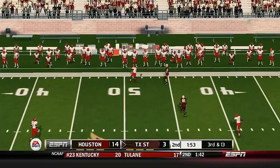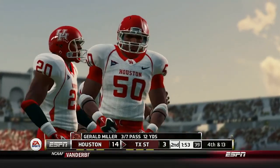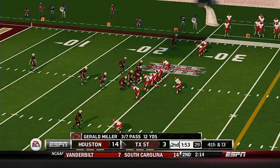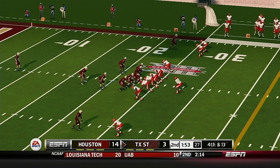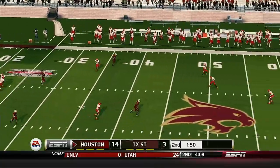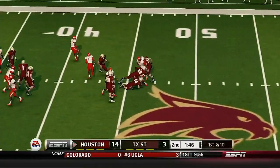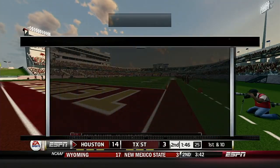He chucks it downfield. The defender had his hands on it, but it's incomplete. Rodriguez, the intended receiver on the play. That'll bring up fourth and 13. Palmer is back to receive. He's taken down at the 45-yard line.